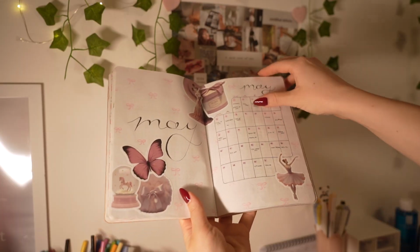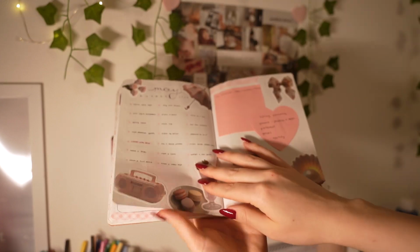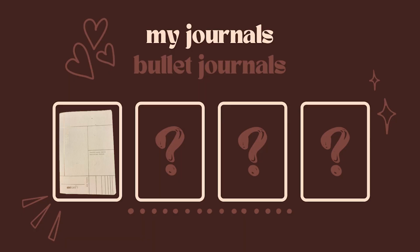And this is how a monthly spread looks, where I have all of the events from the month on the calendar, then my habit tracker, cleaning tracker, then I have a bucket list for every month, and my highlight reel, which is empty because the month of May is not over yet. So this is my monthly bullet journal. On to the next one.